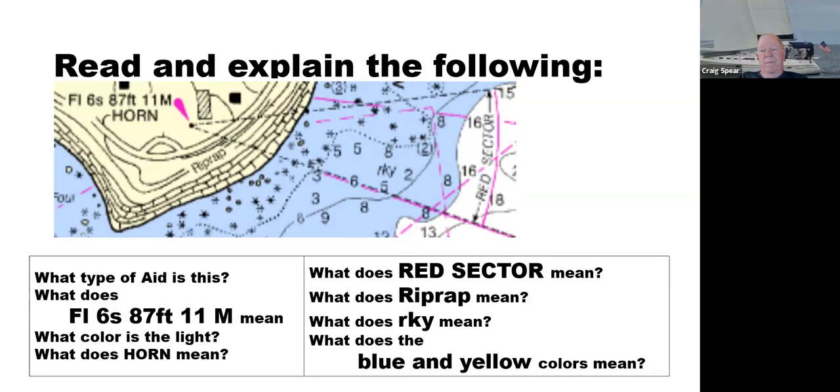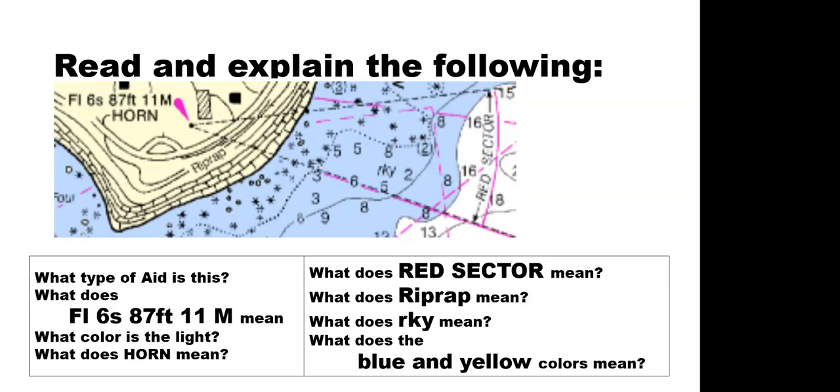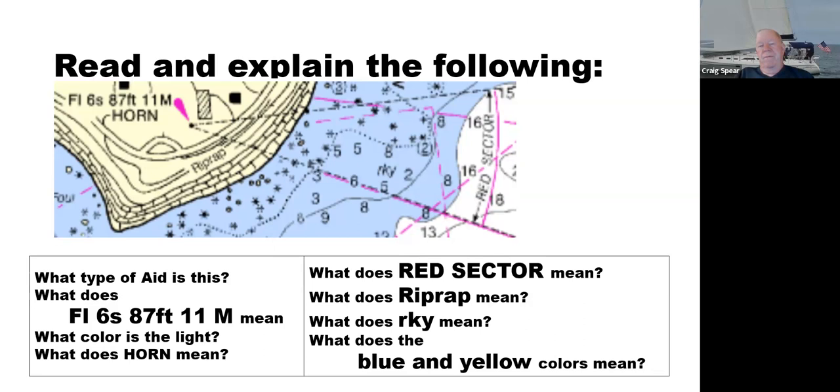Danger. Look at the depths in the area. Typically red sector means pay attention, watch out. Oftentimes they'll put the red sector where it starts to get shallow or there's something you really don't want to be near. You don't want to be in the red sector without knowing why you're there. It's just a quick aid that tells you.